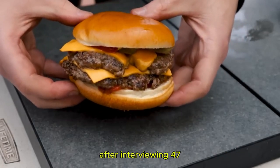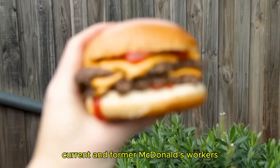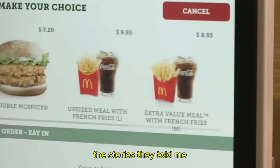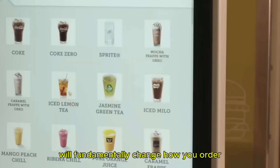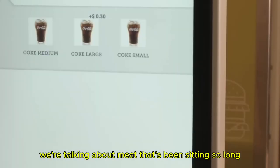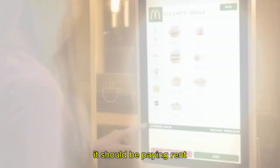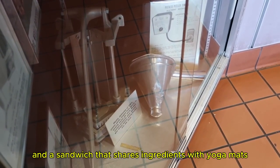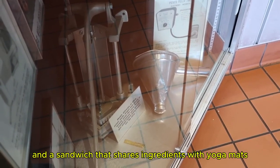After interviewing 47 current and former McDonald's workers across 12 states over 6 months of investigation, the stories they told me will fundamentally change how you order. We're talking about meat that's been sitting so long it should be paying rent, chicken that's only 45% actual chicken, and a sandwich that shares ingredients with yoga mats.